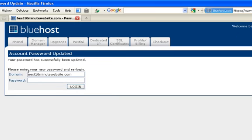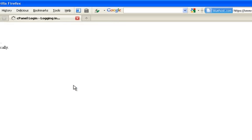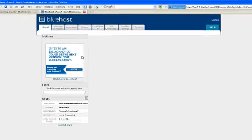Right, so then we've got the "please enter your domain." Your password has successfully been updated. Please enter your new password and relog in. So the domain is best10minutewebsite.com, which you already know, and then we'll put my password again. So that's just logging us in properly.